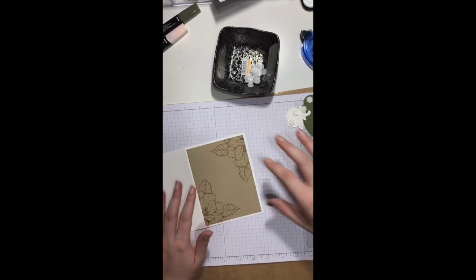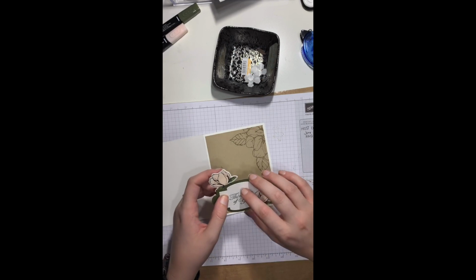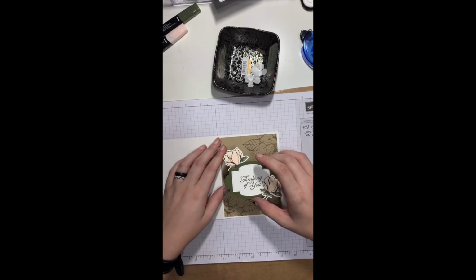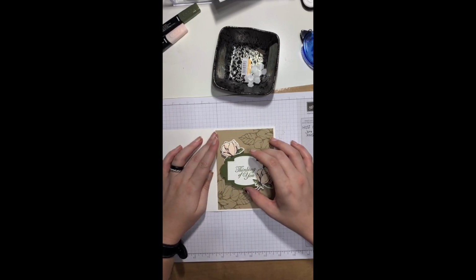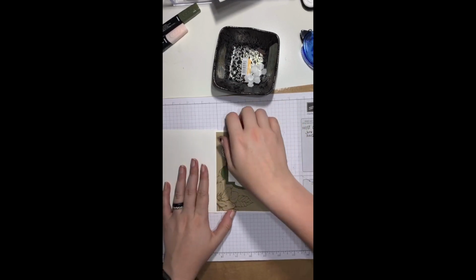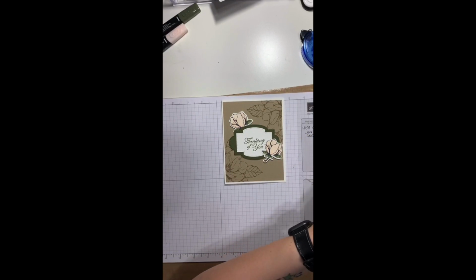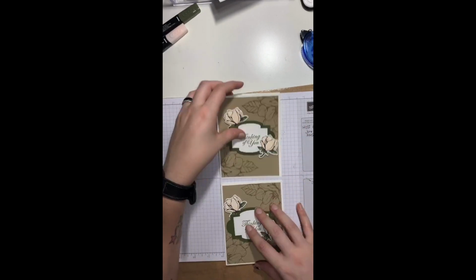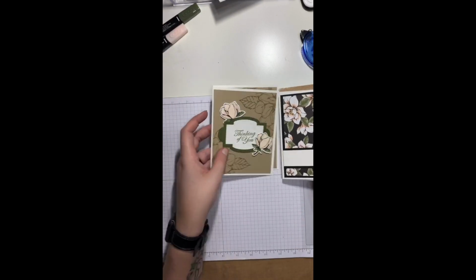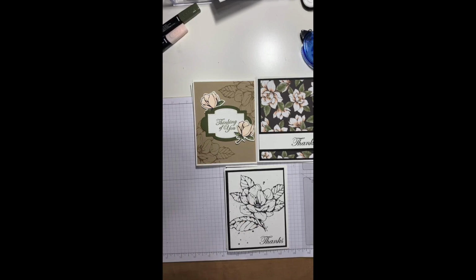Now, most of my cards, I do leave the white border or whatever color the cardstock border is. I will leave that, so I always cut my panels accordingly. Put this as close to the middle and straight as I can. All right, and voila. Cards are done. So, super quick today. Also helps when I pre-cut everything. That way you guys don't have to sit there and watch me cut it.